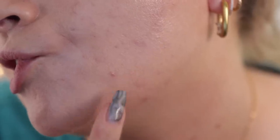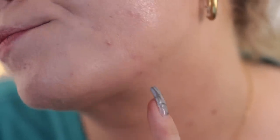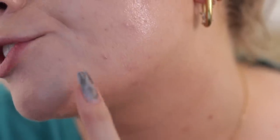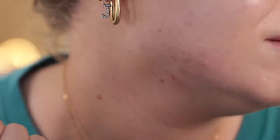I do like it. Let me just zoom in on my spots down here. I feel like you can see where I've put the spot cream a tiny bit. Can you see? Like the tiniest bit, there's a little circle around it, but barely. Let's see what happens when I put some concealer over the top of this spot, because I guess that will be the main test when it's a thicker product on there.